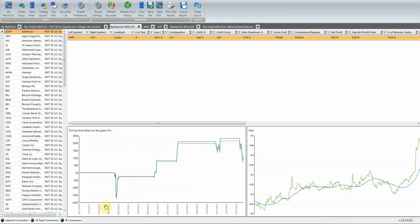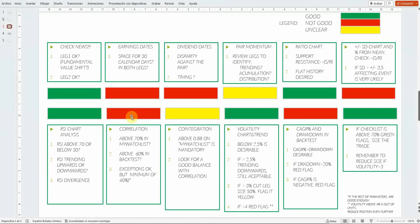In any case, a small correlation and a weak co-integration, these two parameters here, in my opinion, are pretty much connected. So I have marked correlation with the red because it was pretty weak, and co-integration with the yellow because it was not something spectacular.